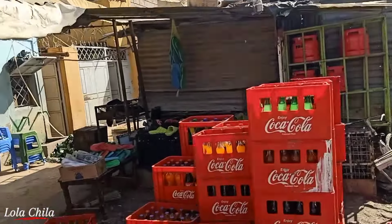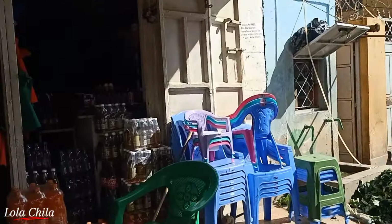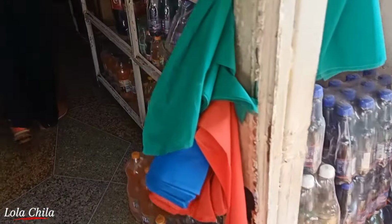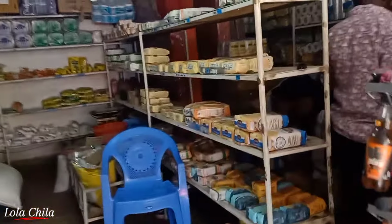There's a point here where someone is selling soda. I'm quite thirsty. I need to get something to drink. It's a hot day in Nairobi, and I don't want to carry water. So let me just pick something right here. That's like a mini mart.